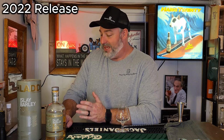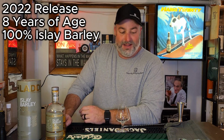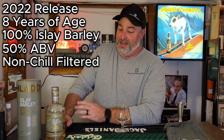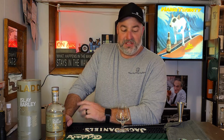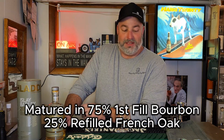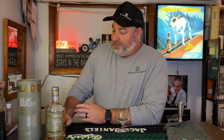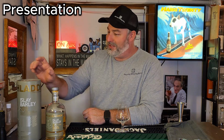Well, it was released in 2022, and it's aged at 8 years of age, uses 100% Islay barley, comes in with an ABV of 50%, non-chill filtered, and no color added, just like everything in the Bruichladdich lineup there. Its maturation process, 75% of it was in first fill bourbon, and the other 25% was in refilled French oak casks. So with that, we'll get into the presentation of the Bruichladdich. They don't really do these tins anymore.